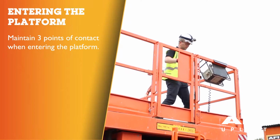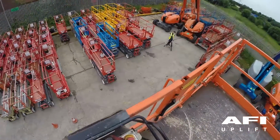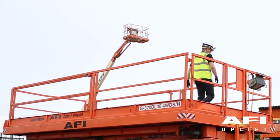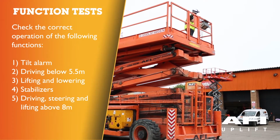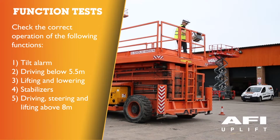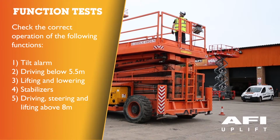Check the correct operation of all functions. Press the tilt alarm when the machine is elevated above 5.5 meters until the acoustic alarm sounds. Check the driving speed and that the machine lifts slow until 5.5 meters.